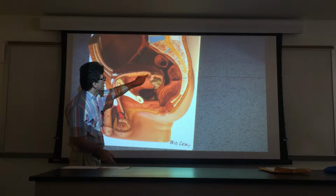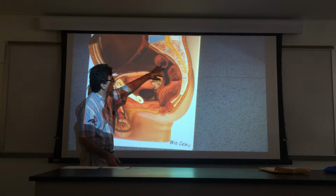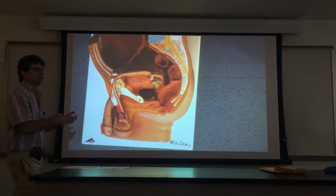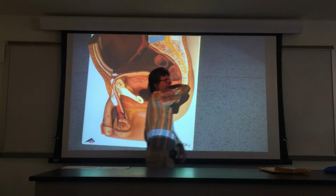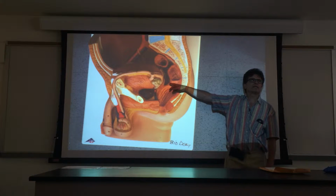This is a ureter coming in. It goes behind that ureter, and there's a swelling of it over here. This enlargement of the vas deferens is known as the ampulla of the vas deferens. Just in front of that ampulla is this glandular-like material, being the first of the three accessory organs.